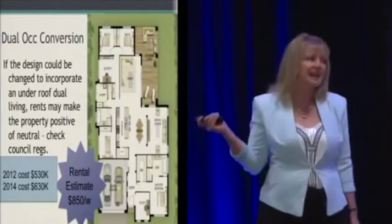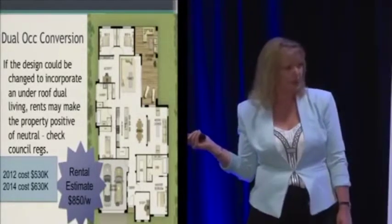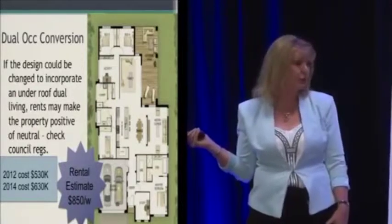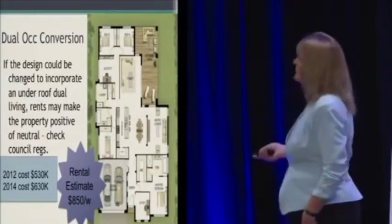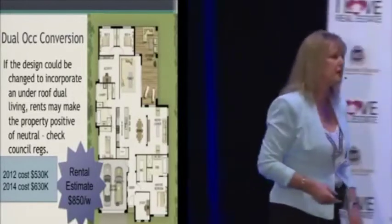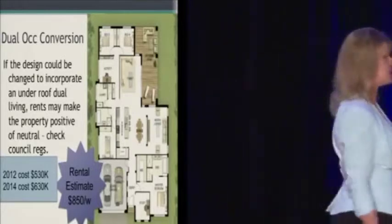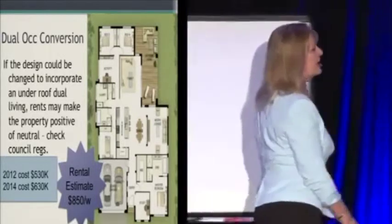You're close at interest rates now. When interest rates go to 8.5, no, you're going to be negative. But you're close enough to probably be able to afford to hold. How would we do that? Why did I pick this design? Now, I just picked one of the project builders' designs, okay? I'm not saying this is the best by any stretch of the imagination. But how would I turn that into a dual lock?